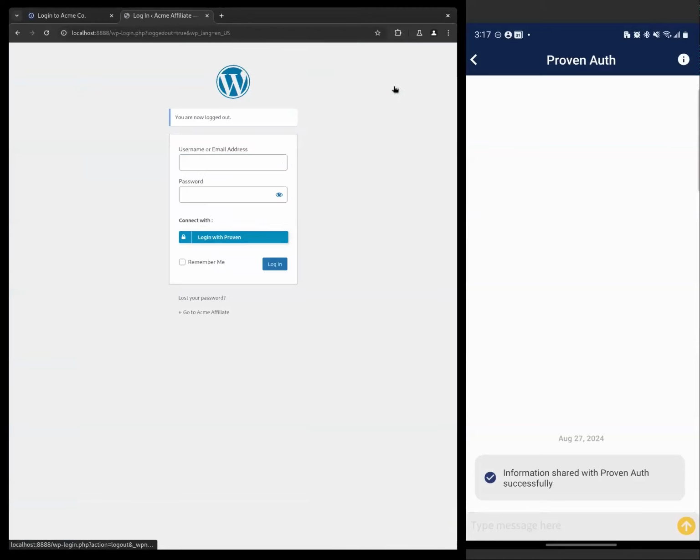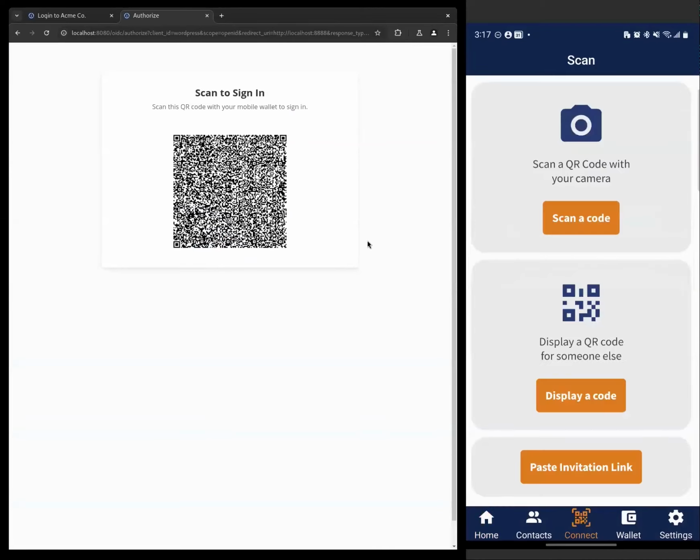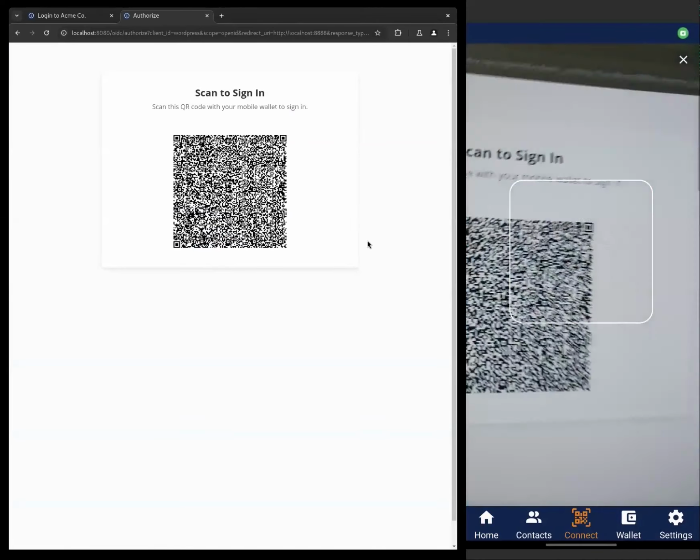And now we can log out as admin, and we get this fancy new button on the WordPress login page, where we can log in with Proven. So I'm going to click that, and it takes us to our QR code that we can scan to sign in. And we're going to scan that QR code.